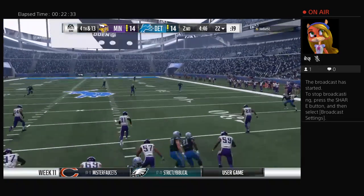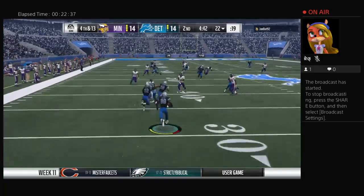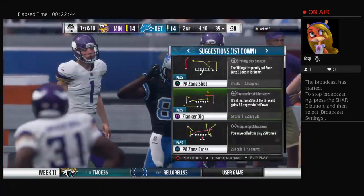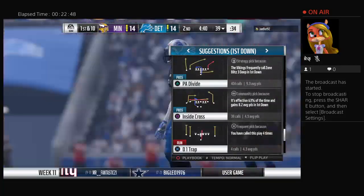He gets this one away, and boy, it's another boomer. Pulled in at the 24. And he's going to be out of bounds at the 39. Well, he wasn't too far from breaking that. Officially, give him 15, and the Lions will take over.